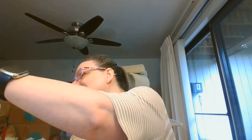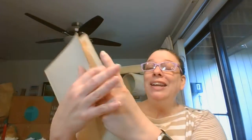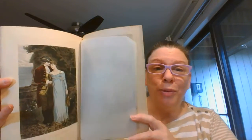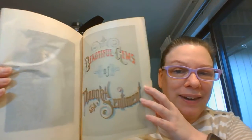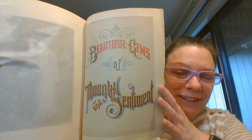Oh gosh, trying to be so careful with the pages. Now in here, I did take a look at this book, and there are these beautiful pictures throughout the book. It is incredible, and they all have this little tissue on them. And then here is, oh, look at the font on that. Oh, that is so good. So I'm gonna put that there actually, so I don't do any more damage to it.